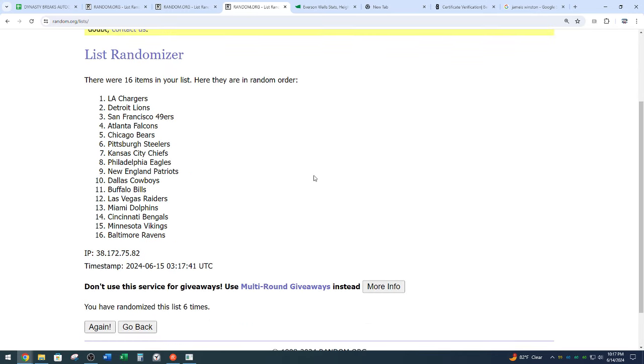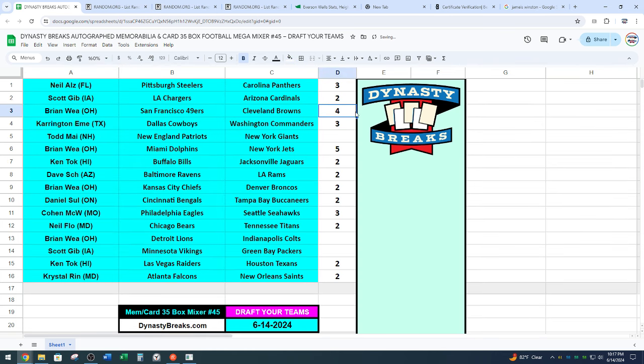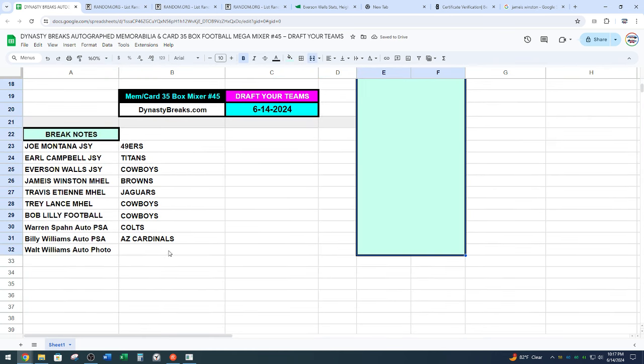6 times. Chargers take it. That's kind of fitting, I think. Chargers. And that is going to be Scott. So Scott went hitless. So not bad to get a second hit there. Walt Williams going to go to the Chargers. All right, Cardinals and Chargers. Both to the same spot there. So there you go. You don't need to label those, George. We've got them on the list here, and that should be good.